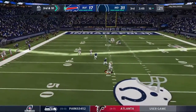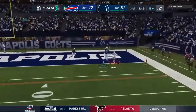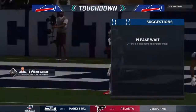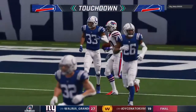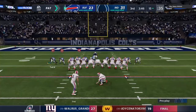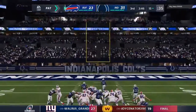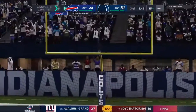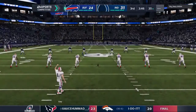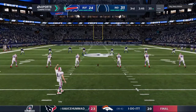Dancing to his left. That is caught by Moss. Touchdown, Buffalo. Zach Moss there to make the grab. And the Bills have cut it to within a score. And that'll cut the lead down now to a touchdown. Makes the score Colts 31, Bills 24.